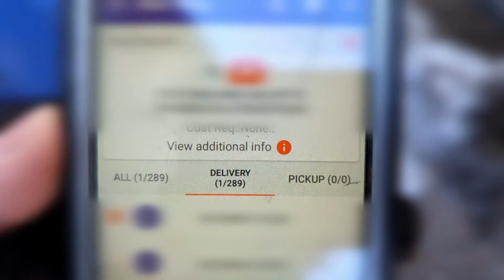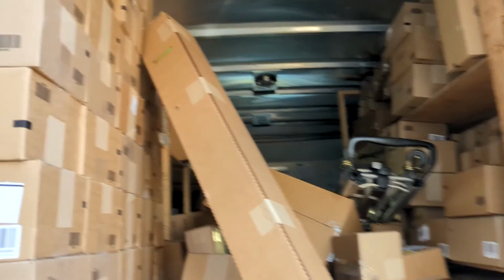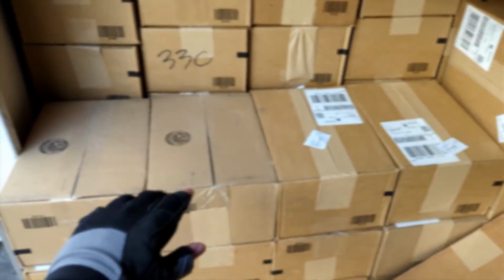Guys, check this out. 289 packages. Oh my god, it's like 3 rows back there. Alright guys, we're halfway there. This is what 150 packages look like. We still got this row, the row behind it, that top shelf up there, and the bottom shelf.